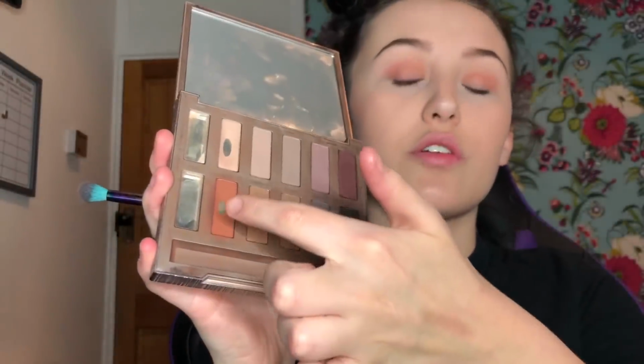I want to go back to my old eyeshadow look because I really miss doing it. This is the best orange of all time. Nothing will ever compete with extra bitter.